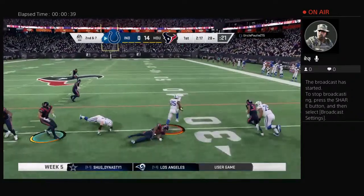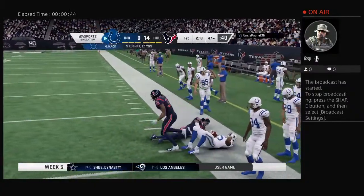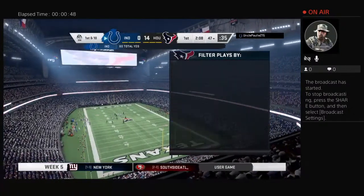This a give to Mack running to the right. He finds an opening past the 40. And he takes it all the way up to the 47. Good yardage there for the Colts. 18 and a first down.